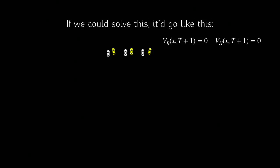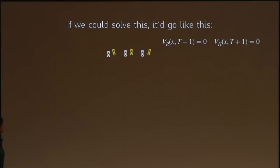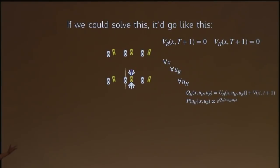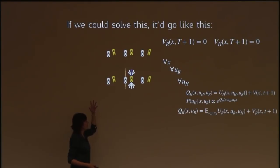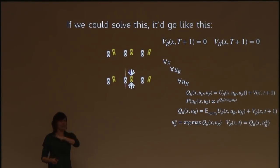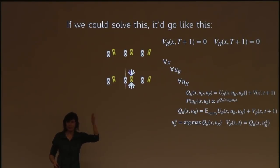So if we could solve this game, just to get an idea, it would look something like this. We'd start at the end of the time horizon. We would set the values to 0 for the human and the robot. We'd go back in time, and for every state, we'd look at all possible actions that the robot could take. For each action, that induces a probability distribution, using rationality, of what the human might do. We can use this now to update the robot's Q-value function to figure out what the robot's optimal action is and update the robot's value function. So the robot is deciding what action to take such that when the person responds, that works out well.